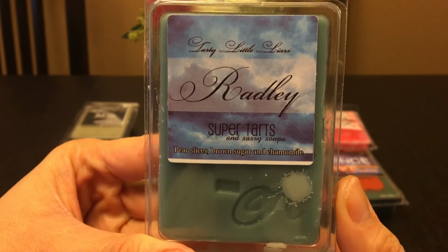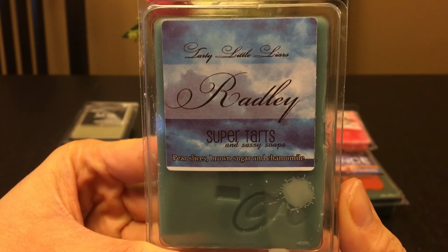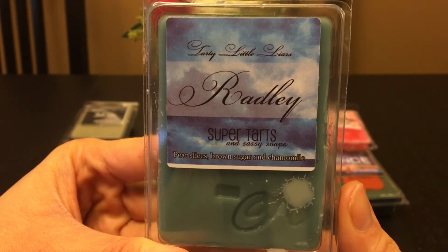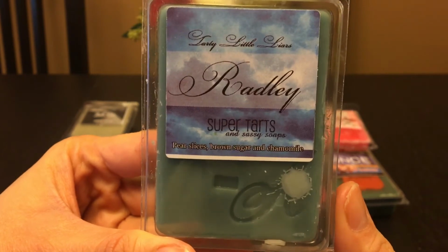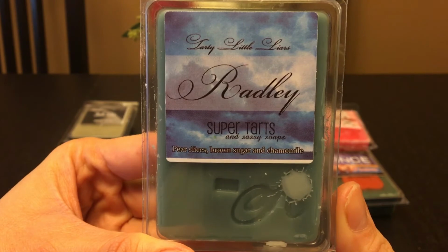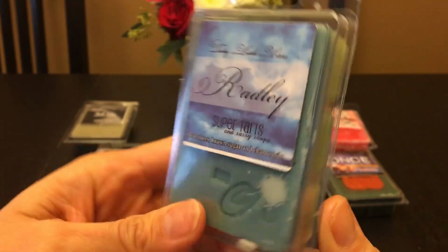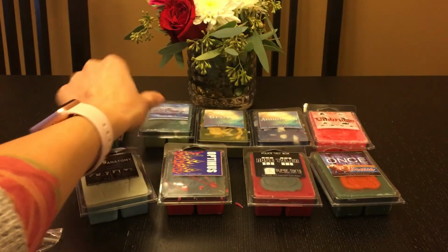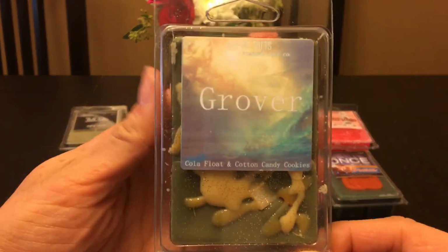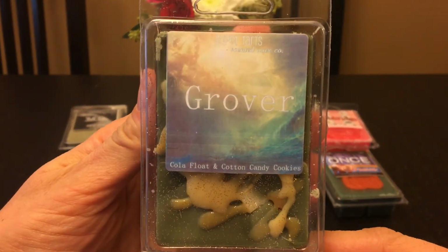So this one I think would be really pleasing to melt if you're having company over and you're not sure if they're going to like spa stuff or fruity stuff. This might be a good neutral type of blend to warm. So I'm excited about this one. This is good.